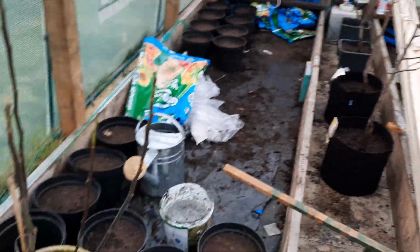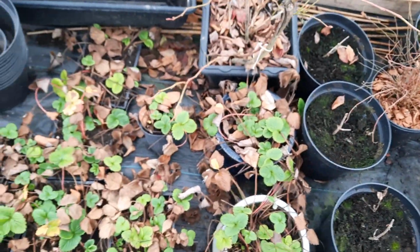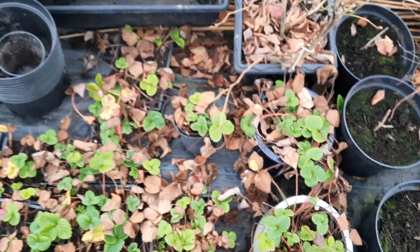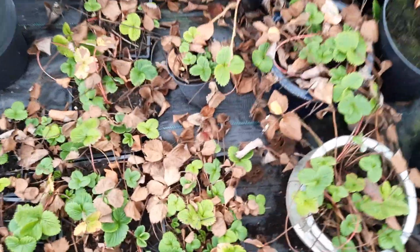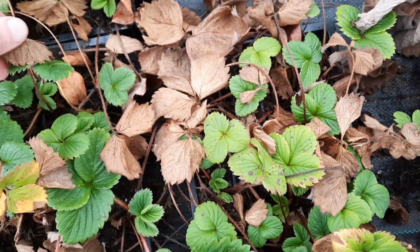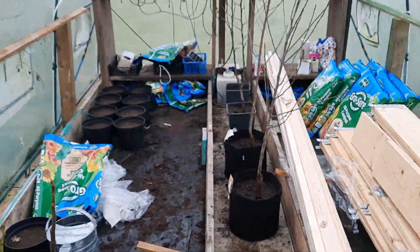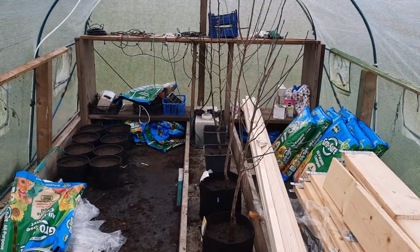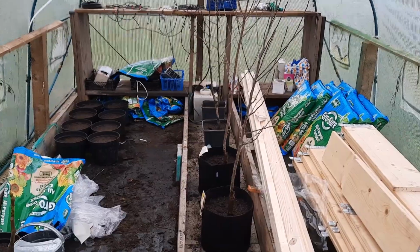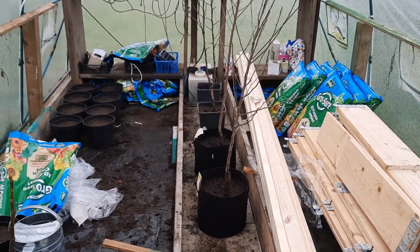All of these other plants have managed to make it through without any trouble, even in those big sub-zero temperatures. These strawberries are actually putting on a lot of new growth now. So that's looking good for later this year. Hopefully we'll have a little bumper crop. But yeah, excited now to see what happens with those trees. Fingers crossed. At least they should have a decent start in a pot rather than in the field itself. But we'll see, I guess, as time goes by.